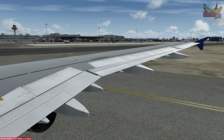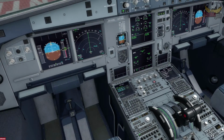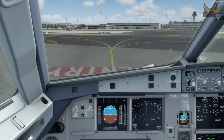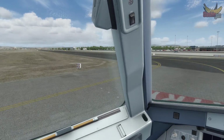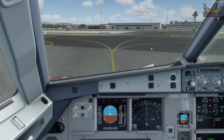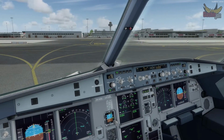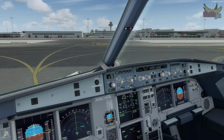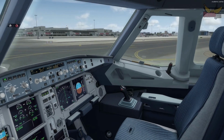-213. GG. I'm honestly happy with that. Right, flaps are up. And it's a taxi. Honestly happy with that. -213, my lowest in a long time. GG. We'll just pull over here. Then we'll just go through here and then through to there.